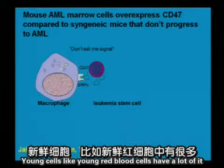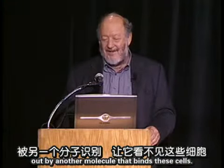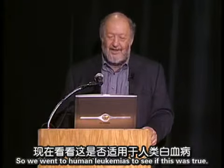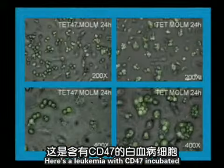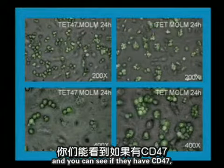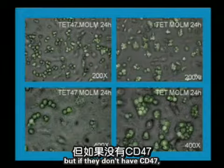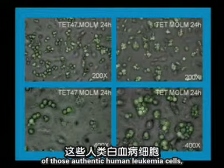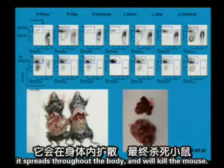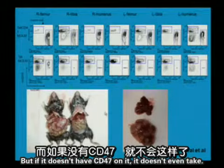Young cells, like young red blood cells, have a lot of it, and when it fades away, the macrophage finds out by another molecule that binds these cells. If it had CD47, it can't eat it, but if it doesn't have CD47, it eats it. So we went to human leukemias to see if this was true. Here's a leukemia with CD47, incubated with macrophages, the eating cells. They're the big things here. And you can see if they have CD47, they're not eaten and they grow in a test tube. But if they don't have CD47, every macrophage is chock full of those authentic human leukemia cells, and it eats and kills them. If you transfer the one that has CD47, it spreads throughout the body and will kill the mouse. But if it doesn't have CD47 on it, it doesn't even take.